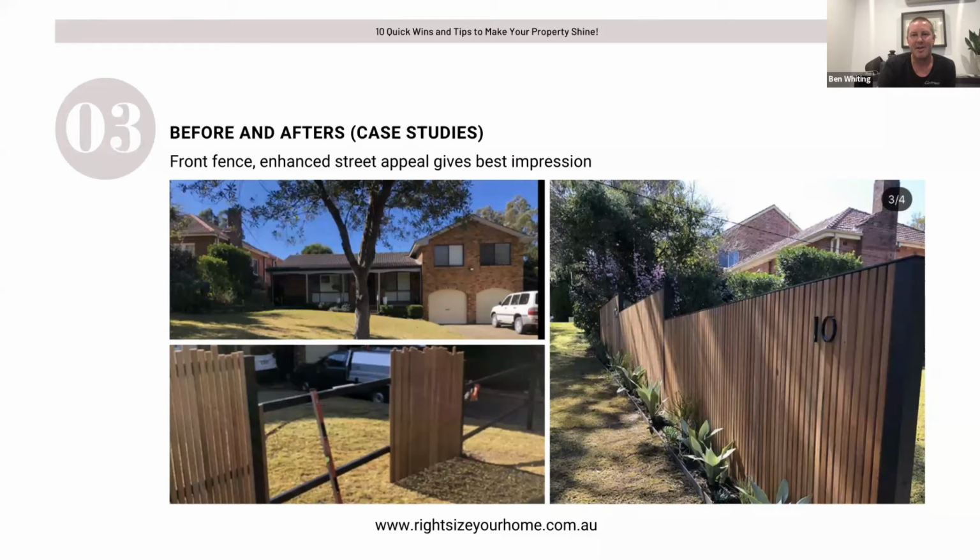And I think it really created an entrance to the driveway. The driveway's now been replaced with new concrete, and I think now just the street appeal that place has, it's just changed dramatically. Really happy with the finish of that. The owner loves it, so pretty all happy there.